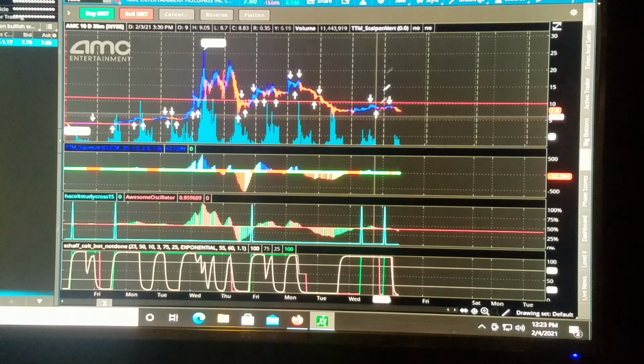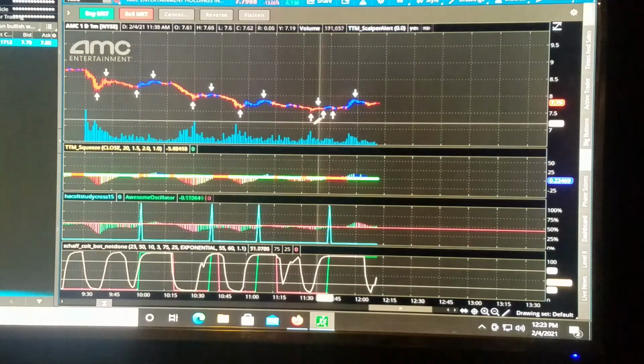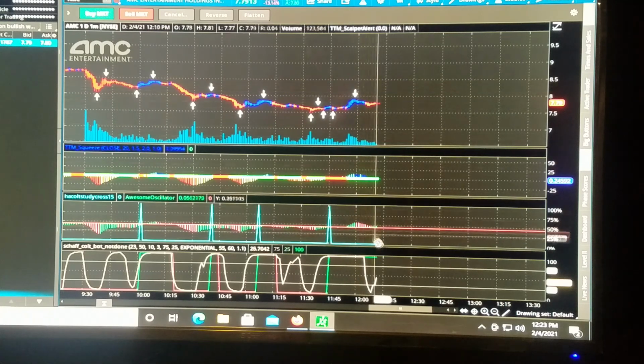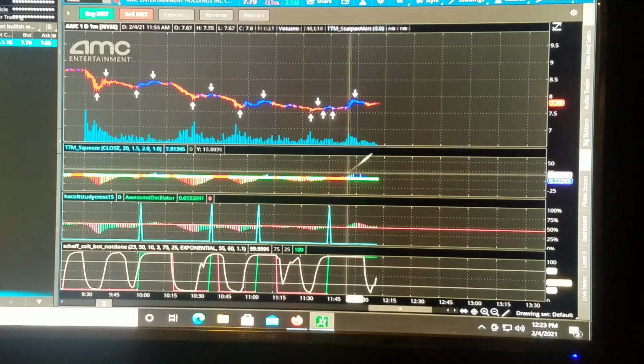So on the 1 minute chart, we can see it hit a bottom, up, up, up. All right, one down. All right, we're in a bullish trend on the 1 minute chart, and it's fighting to come back up. So here was a nice little squeeze there, nice little pop up.